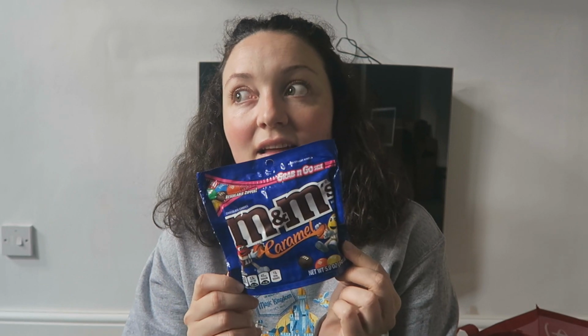So I watch Brogan Tate vlogs religiously, and whenever she goes to the US, she always talks about these caramel M&Ms. So when we were in the outlet, I walked past a big sweet shop and I managed to find these. I did buy 2 bags, but one of them has mysteriously disappeared already. So I think I'm going to portion these off into little Ziploc bags so that I can eat them gradually and not all in one go. So that's those.